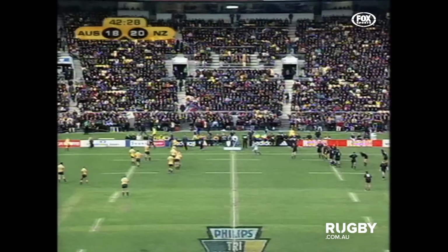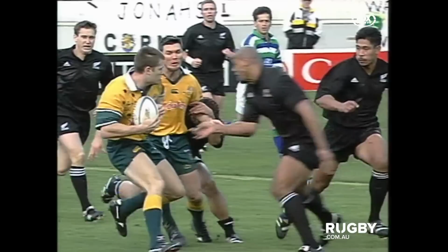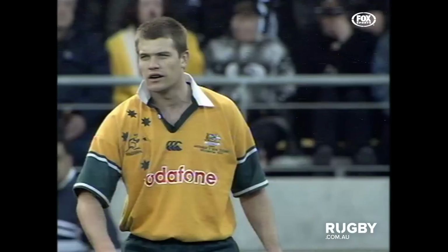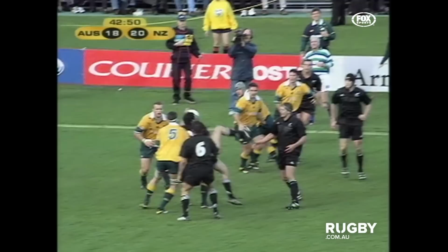Andrew Mertens is pushing for the sideline, and the talking point so far, Ben Tune has only been on the park a minute. Look at this. Oh, take that. Well, welcome back, but didn't he do well to place the ball? But Jones stepped up off the deck to pick it up. Ben Tune was a bit critical of Jonah Lomu in the press, and Lomu has replied.